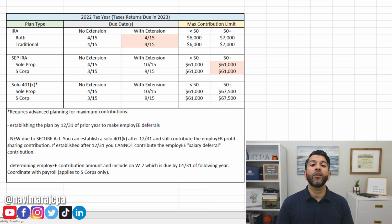Now, what about a solo 401k where your business is taxed as an S corporation? Well, here it works a little bit differently. Here, you can defer up to $20,500, again the 2022 tax year amount, of your W-2 wages. So if the business owner was paid a reasonable compensation of $40,000, then the business owner could defer up to $20,500 of that into either a Roth or a traditional 401k.